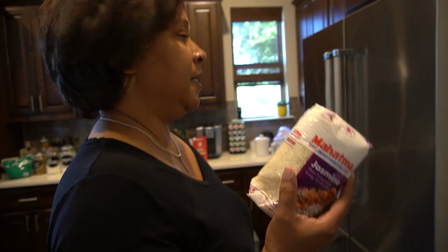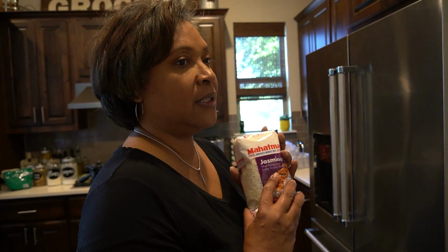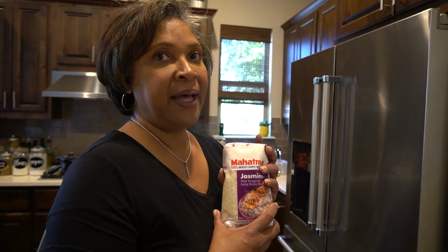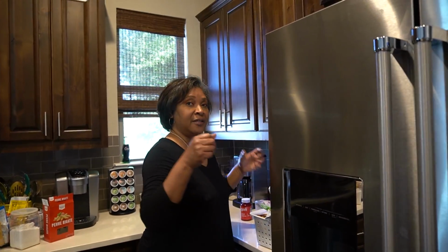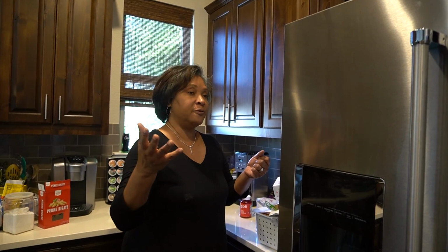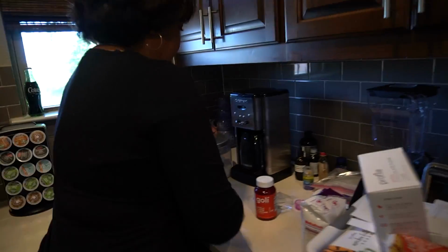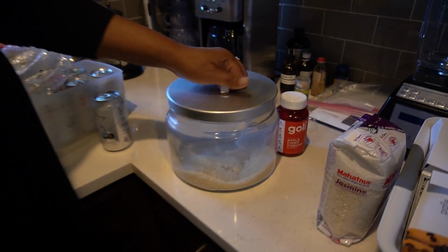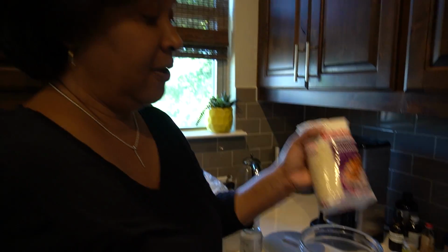Rice is something that I haven't been keeping in the pantry because I use so much of it. I typically go to the Asian food store and buy a 20-pound bag. What? And then I keep it in the freezer. I divide it into Ziploc bags and keep large amounts in the outdoor freezer. And then I fill up this container with rice. But I couldn't go to the Asian store. I just got a regular thing of rice.